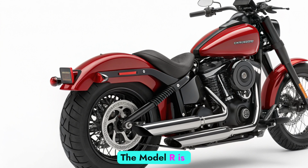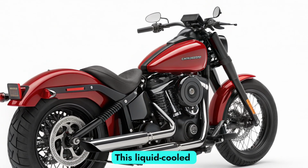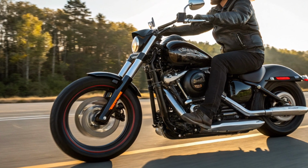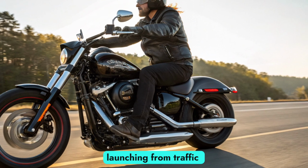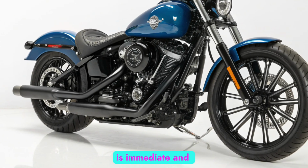The Model R is powered by Harley's Revolution Max 975T engine. This liquid-cooled V-twin punches out an aggressive 121 horsepower and 95 Newton-meters of torque, delivering insane pull through the mid-range. Whether you're launching from traffic lights or leaning into high-speed sweepers, the throttle response is immediate and thrilling.